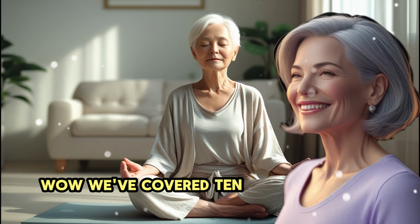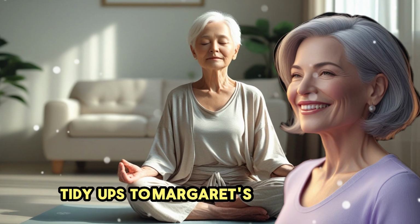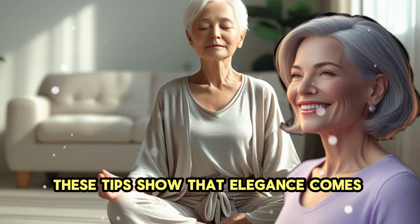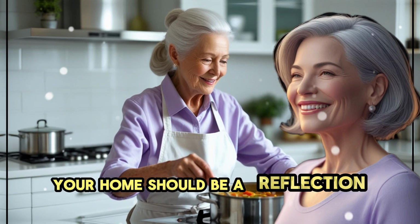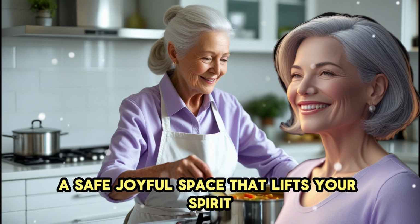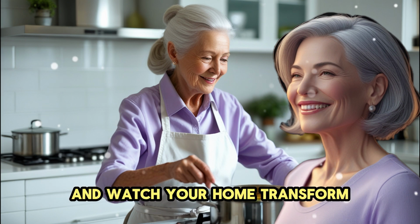Wow, we've covered 10 secrets to make your home elegant and senior-friendly. From Emma's 5-minute tidy-ups to Margaret's cozy rituals, these tips show that elegance comes from small, intentional choices. The biggest lesson: your home should be a reflection of you, a safe, joyful space that lifts your spirit. Start with one tip, like clearing your table or buying flowers, and watch your home transform.